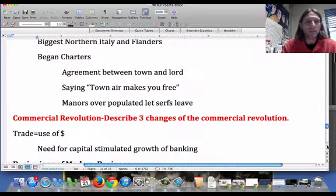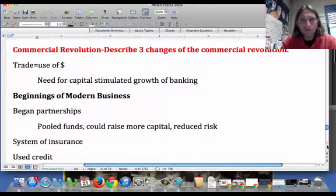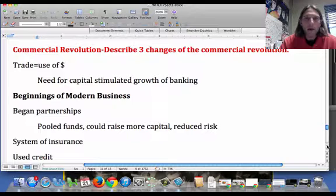So what you see is these manors are becoming overpopulated due to this increase in food. A lot of times these lords would just let serfs leave. They just didn't need that much labor anymore, and so these serfs are moving into towns. So besides an agricultural revolution, there's also a commercial revolution, and there's three key changes that lead to this commercial revolution.